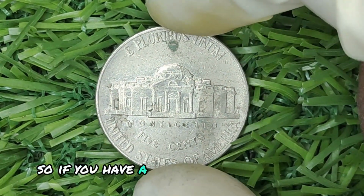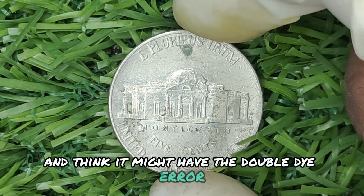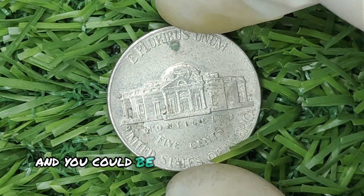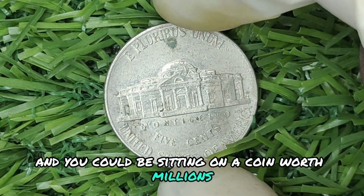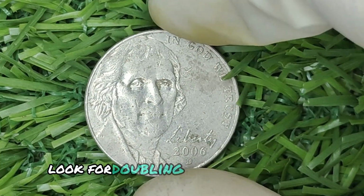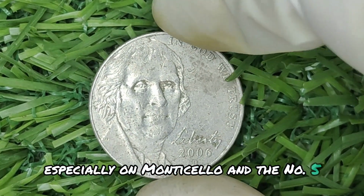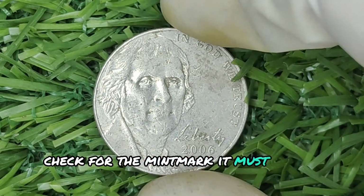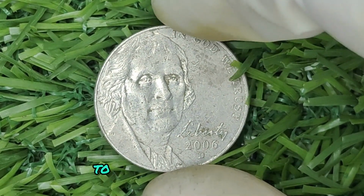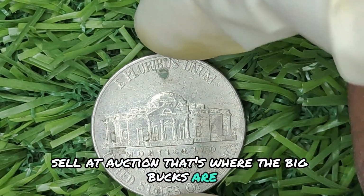So, if you have a 2006 D Jefferson Nickel and think it might have the double die error, don't wait. Have it checked by a professional, and you could be sitting on a coin worth millions. Here's a quick recap to help you spot this rare coin. Look for doubling on the reverse side, especially on Monticello and the number 5. Check for the mint mark. It must be a D from 2006. Get it graded by a trusted service to authenticate its value. Sell at auction. That's where the big bucks are.